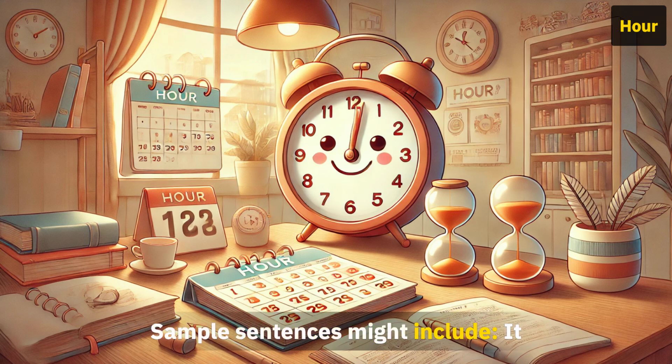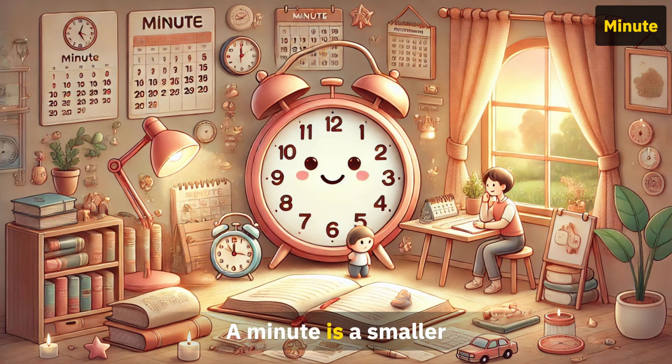Sample sentences might include, "It takes about 1 hour to bake this cake, and the store closes in 1 hour, so we should hurry." A minute is a smaller unit of time that is equal to 60 seconds. When we want to talk about very short intervals or specify exact times, we use minute. For instance, you could say, "Give me a few minutes to get ready," or "The train will arrive in 5 minutes."